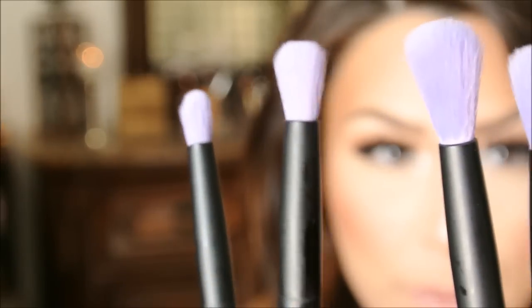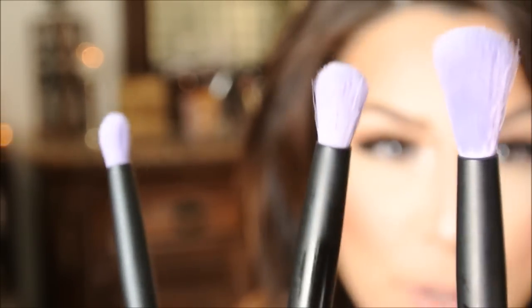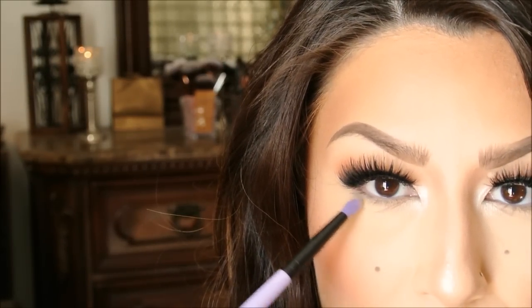I have a feeling these ones are going to be my absolute favorite because I have small little eyelids. Perfect size to target those crease colors right in there. Also to apply your colors at your lower lash line.